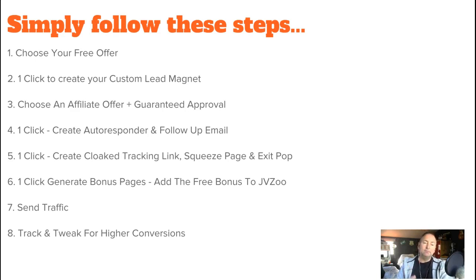So simply follow these steps. Number one, choose your free offer. Number two, one click to create your custom lead magnet. A lead magnet is what you use to talk people into giving you their email address. Number three, choose an affiliate offer, guaranteed approval, right? So that's another big problem, getting approval, guaranteed approval. Number four, one click, create autoresponder and follow-up email. Number five, one click, create cloaked tracking link, squeeze page and exit pop. This is clever stuff. Number six, one click, generate bonus pages, add the free bonus to JVZoo.